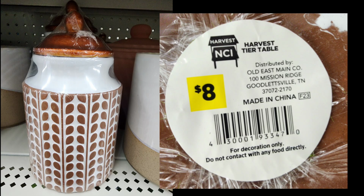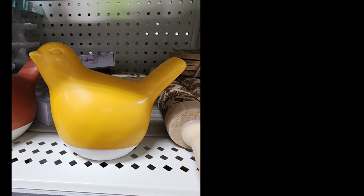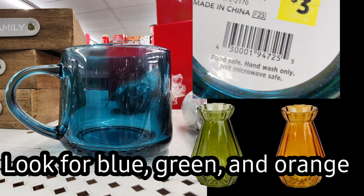So employees are probably not going to realize that it is following the fall markdowns. These canisters I have seen mixed in on the display tables and throughout the home goods aisle in multiple stores. So I expect people to be finding a lot of those when they go down to a penny on Tuesday. These little birds I have found mixed in with the home decor on the regular aisle, so you definitely want to keep an eye out for those. There's the yellow one and the red orange looking one.